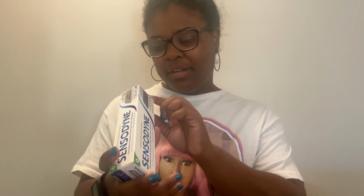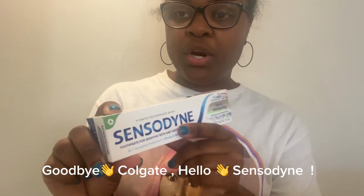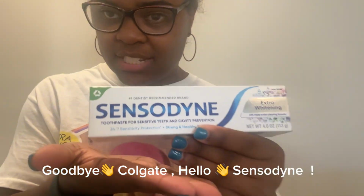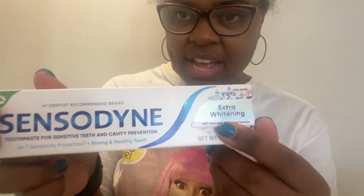CVS, Walgreens, Walmart. But I do not want to go back to Colgate, because I was using Colgate before I switched over to Sensodyne. Nope. I don't want to go back to Colgate, because I really love Sensodyne, especially with this extra whitening. And it doesn't take much. It just takes a really little bit.